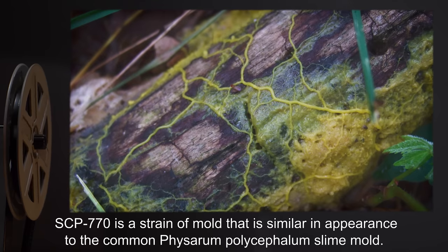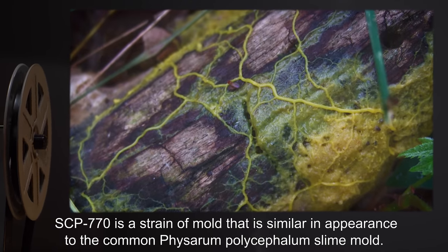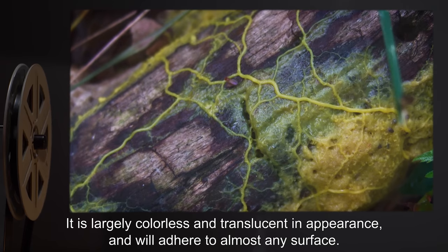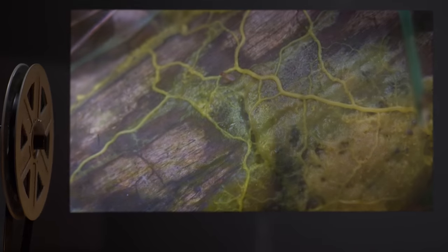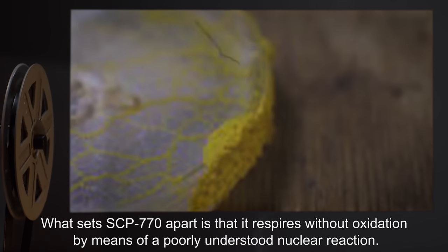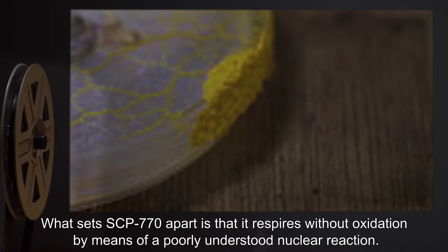Description. SCP-770 is a strain of mold that is similar in appearance to the common Physarum polycephalum slime mold. It is largely colorless and translucent in appearance, and will adhere to almost any surface. What sets SCP-770 apart is that it respires without oxidation by means of a poorly understood nuclear reaction.